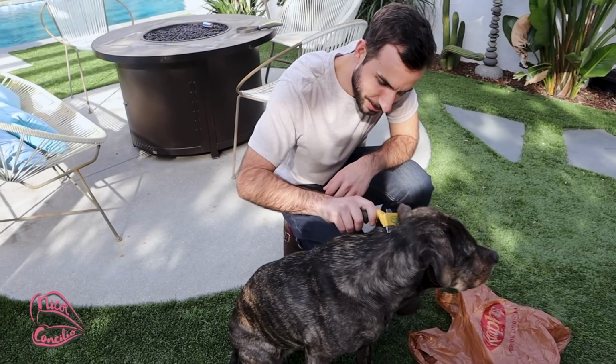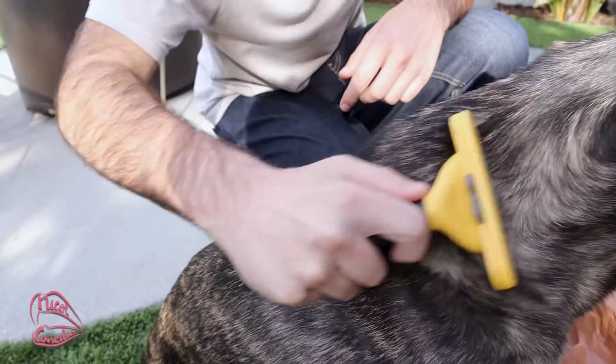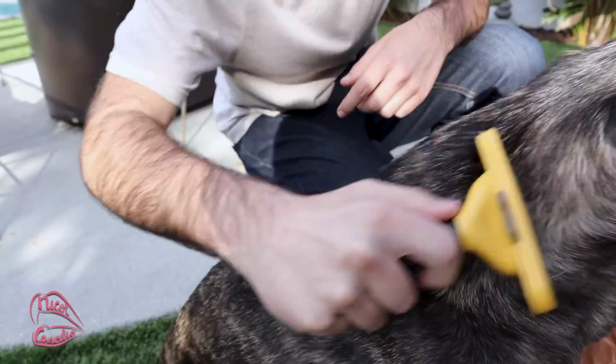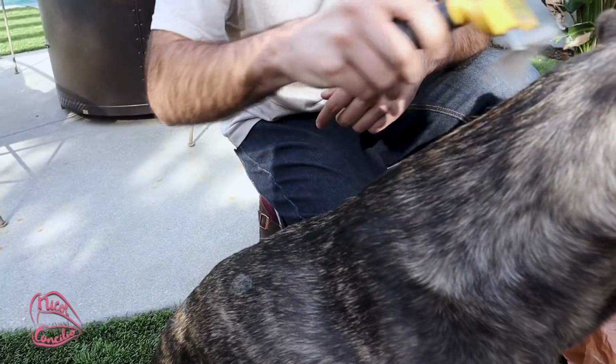Junie's like, what is he doing? She has been shedding so much, you guys. Look at that. It's starting to heat up. It's really hot in LA. It's been like 80 degrees for the last 2 weeks, so she is blowing her coat.